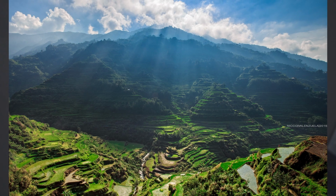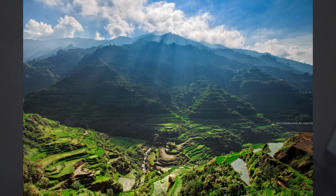Now, on to the last image. This one was, of course, taken from the iconic Banawe rice terraces, specifically from what they call viewpoint, or the most iconic location to be shooting the Banawe rice terraces in Ifugao. And I remember this day like it happened yesterday. I was with an old mentor, John Chua, who brought me to Banawe for some advocacy projects.